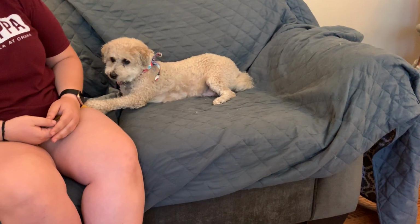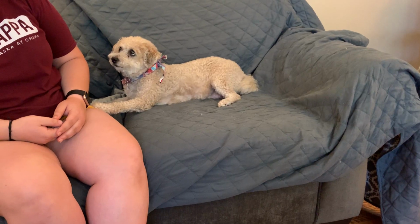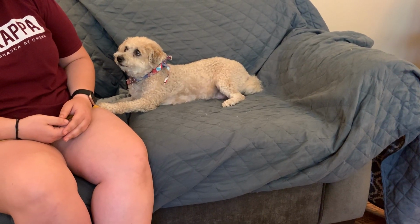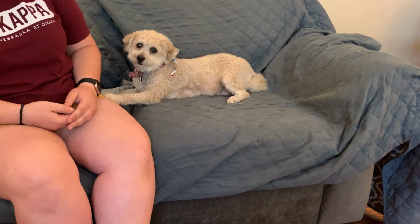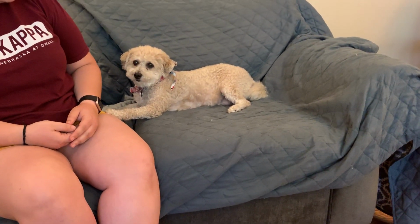So when a dog feels good about itself, its nose is parallel to the ground or tilted upward. So basically, petting a dog under the chin is a nice way to boost a dog's self-esteem or confidence.